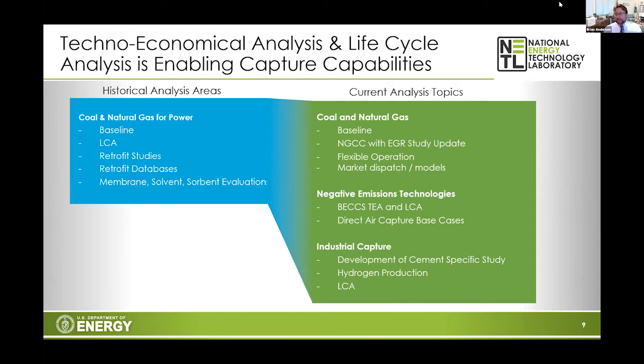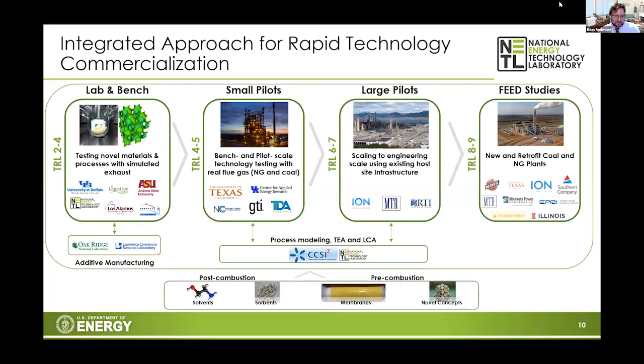And then finally, the industrial sector, specifically some of the high emitting components of the industrial sector, like cement production, hydrogen production, and we're doing a lot of work in the area of industrial air capture. And so now some more details. I am myself an engineer and scientist, and I have to dive into the details because some of the technologies are just extremely exciting when we look at the approach to rapid technology commercialization, specifically in the area of CCUS.